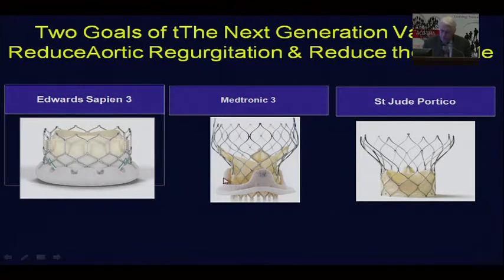This is the Medtronic valve, which now also has a skirt on it that is an attempt to reduce aortic regurgitation. And this is a valve that we are just starting to test called the St. Jude Portico. We don't have enough experience that I can give you any insight as to its value or lack of value at the present time.